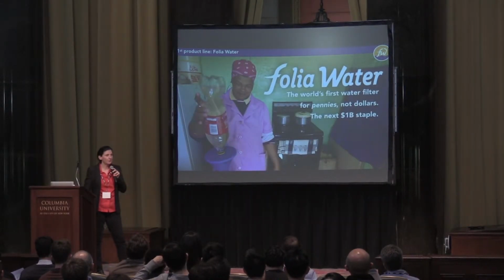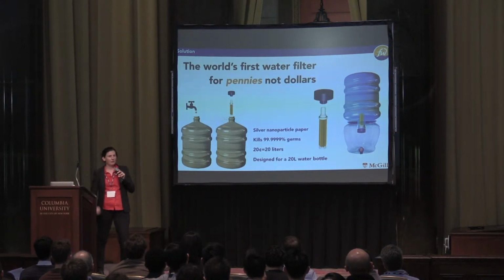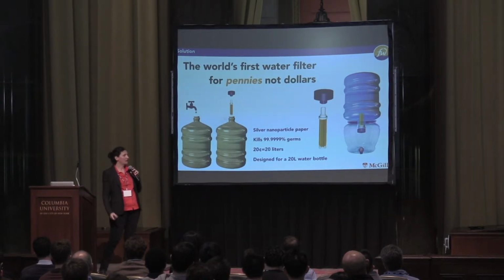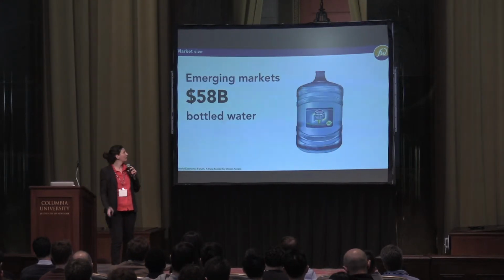So Folia Water is the world's cheapest water filter. We use paper as our substrate and have silver nanoparticles on it, which are highly antimicrobial, kills bacteria, viruses, and can physically strain out larger microbes. Our cost per filter is 20 cents, and it's 1 cent per liter.